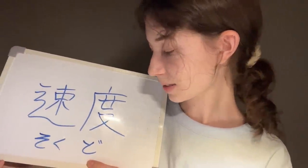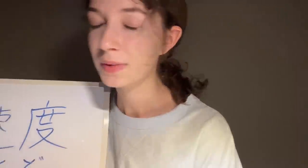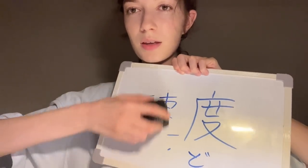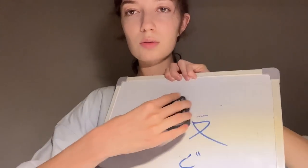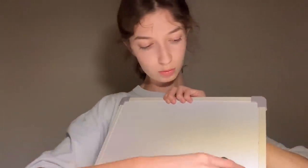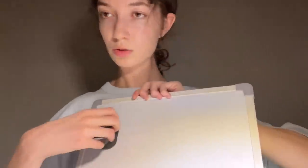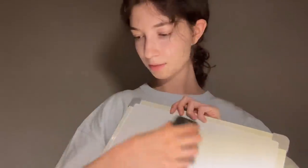The answer is speed. Sokudo means speed. Okay, how fast something is. Sokudo. Not to be confused with shokudo, which means school cafeteria or something. Sokudo, shokudo.